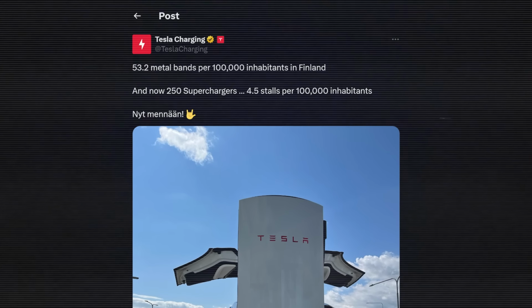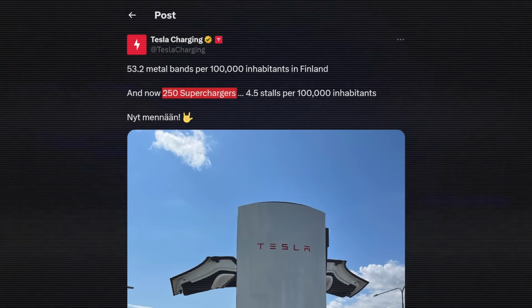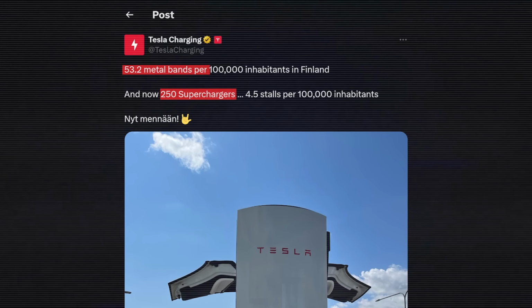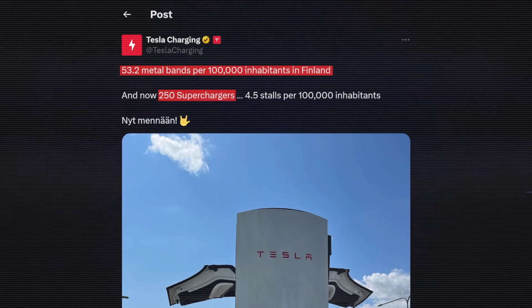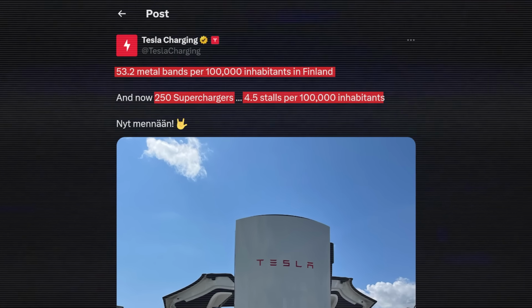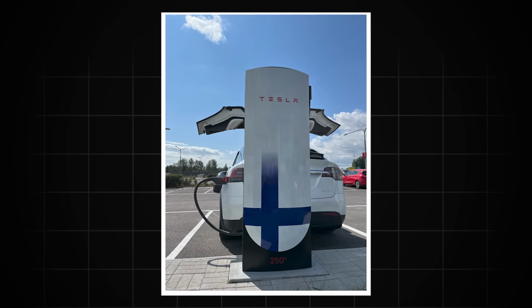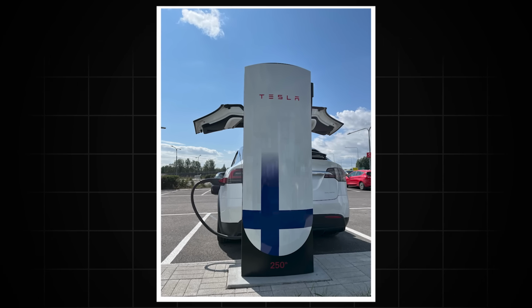This comes just as Tesla celebrates the 250th Supercharger in the country, according to their X post. There are 53.2 heavy metal bands per 100,000 inhabitants in Finland, and now 4.5 charging stalls per 100,000 inhabitants. It's also becoming more common with Tesla to wrap the milestone chargers like they did here with the Finnish flag.